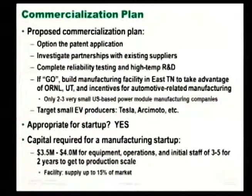If you decide this is a go, you might consider building the manufacturing facility here in East Tennessee. It takes advantage of the close proximity to ORNL and to UT, as well as there's financial incentives from the state of Tennessee to get automotive-related manufacturing facilities going. It's certainly appropriate for a startup. I consider this to be a disruptive technology.